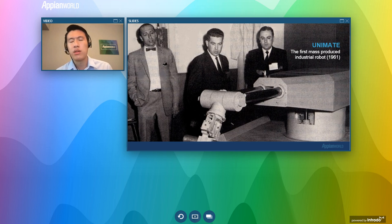This is Unimate. It was the first mass-produced industrial robot to be used in manufacturing. Before Unimate, robots were designed specifically in manufacturing to do one thing and one thing only. Unimate was the first robot that could be programmed and remember a set of steps to replicate actions that humans would otherwise do. The first uses of Unimate were to do the things that were dangerous for humans, such as moving hot materials, stacking heavy, bulky materials together. It complemented humans in the assembly line very well.